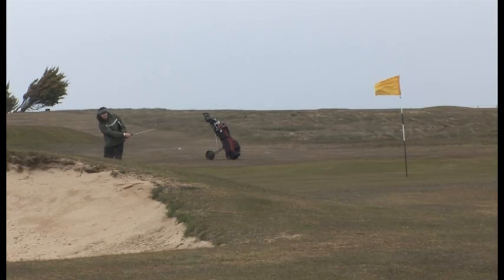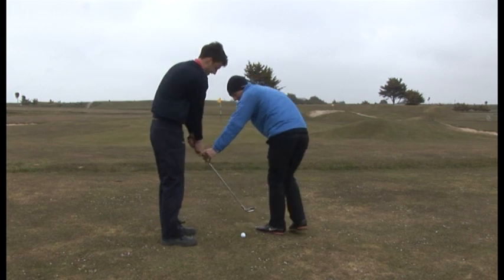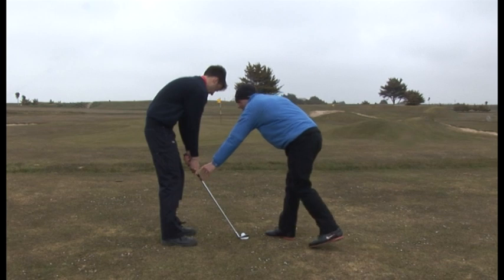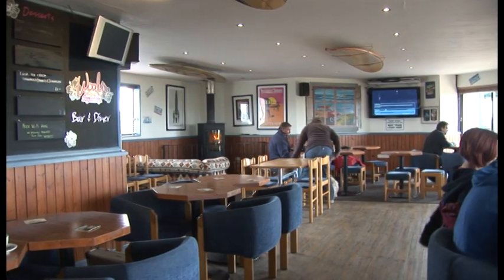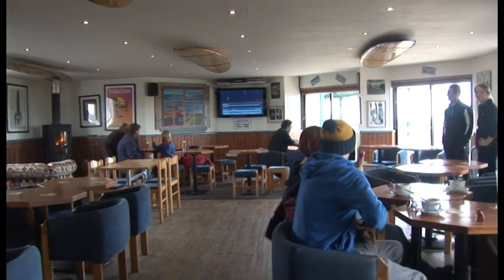The club are holding a Get Into Golf Open Day on Saturday the 27th of April and offering free taster sessions for beginners. There will also be free access to the pitch and putt after each lesson. Woody's Bar and Restaurant offers a comfortable place to relax after a game and is open throughout the year. There is a large selection of food available between Easter and October.